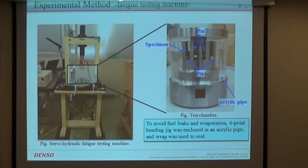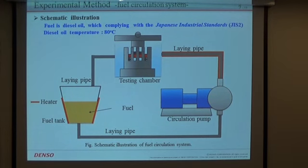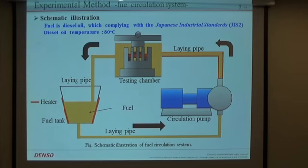To avoid fuel leaks and evaporation, the testing chamber must be tightly closed. For this purpose, 4-point bending jig was enclosed in a grip pipe, and wrap was used to seal, enabling the fatigue test to be conducted in a closed space. For the test, we newly constructed a fuel circulation system. The schematic view of the system is shown on this slide. In this circulation system, fuel is pumped out from a tank via circulation pump and sent into testing chamber explained previously. The testing chamber is filled with fuel and fuel returns to tank through a discharge pipe.